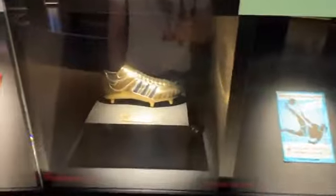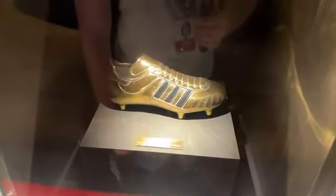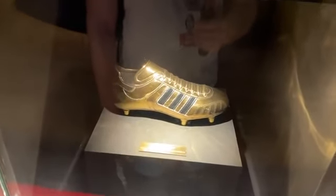Yeah. Fantastic room this. Just get lost in it for hours on end. Ajax v Juventus. Another golden boot. It's Van Basten's 1986, he won that. What a player he was.